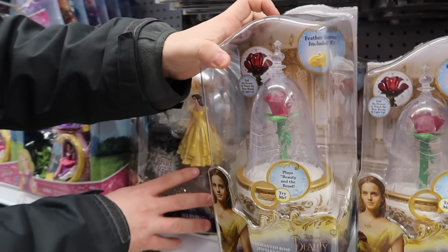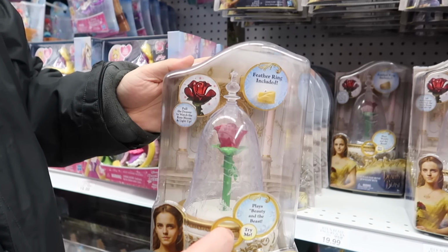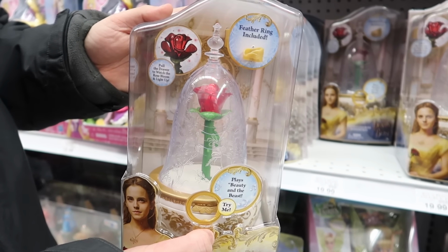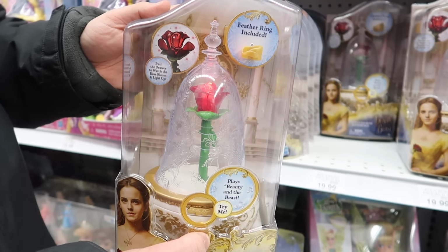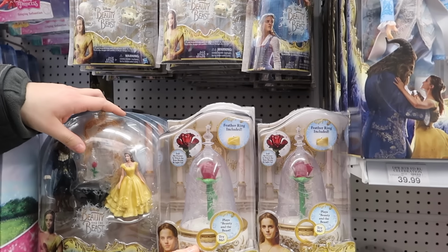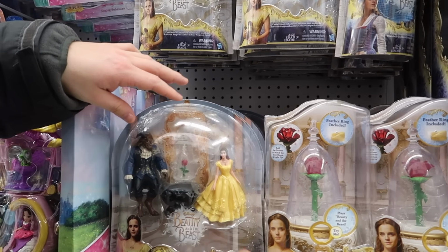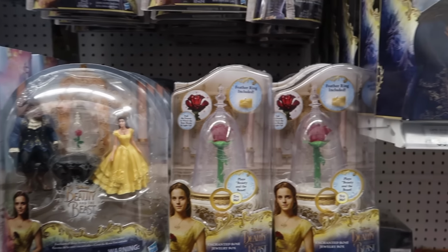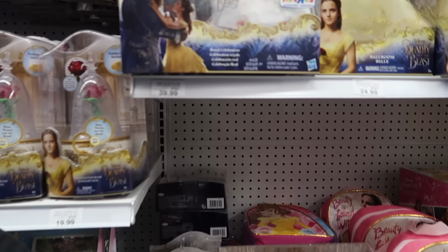And then this is actually really cool. This is the Enchanted Rose, and it actually plays the song. That's cute. That's really cute. And here we have some figurines, as well as the rose. And that's pretty much it.